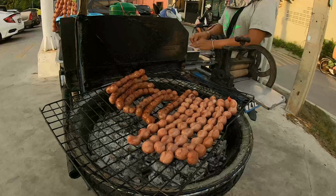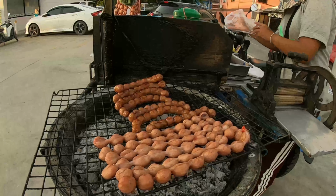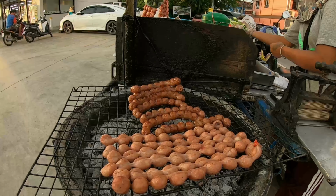Now look at that cooking away there. Isn't that absolutely lovely? What do you reckon to that then?